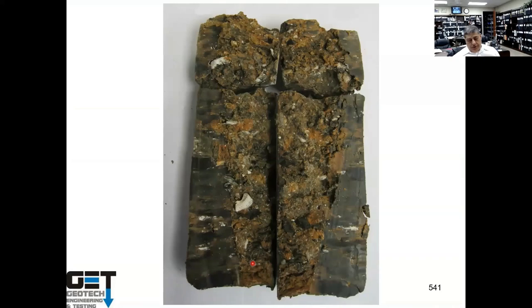Fill is a heterogeneous material, consists of clays and sands. As long as it's free of organics and compacted to 95% standard proctor density or modified proctor, you can build on top of it. So fill is a good material, it's heterogeneous.